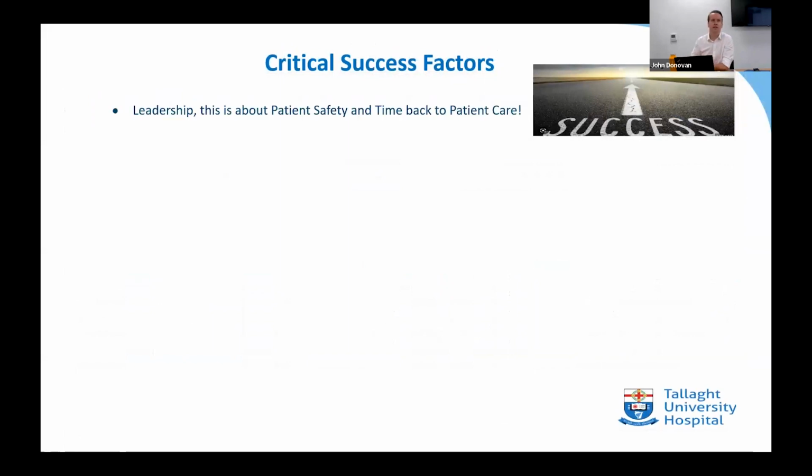Critical success factors: leadership. It's about patient safety and time back to patients. To reiterate, we demonstrated leadership and really supported this from the very get-go four years ago, and we gave a huge effort to get it over the line. When the proof of concept worked so well and the feedback came from the nursing staff, that was their motivation to progress and incrementally roll out across the organisation. The project had strong executive support. You've heard from our CEO in the video, and that really gave us the confidence to push on, because we knew the CEO and the executive team wanted it.